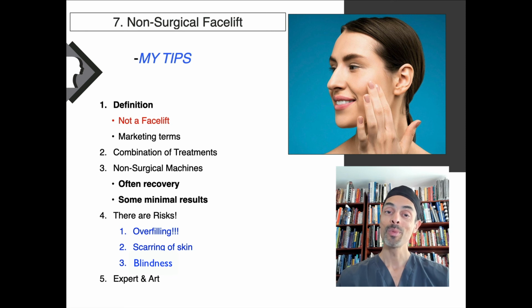Non-surgical machines, although they're advertised and marketed as non-surgical, often involve some recovery. Even with the lighter treatments, there will often be some degree of swelling and a potential for bruising, so they are a little bit more than a non-surgical treatment. And I think you need to have realistic expectations when it comes to these machines, because although they can tighten millimeters, they cannot tighten centimeters.